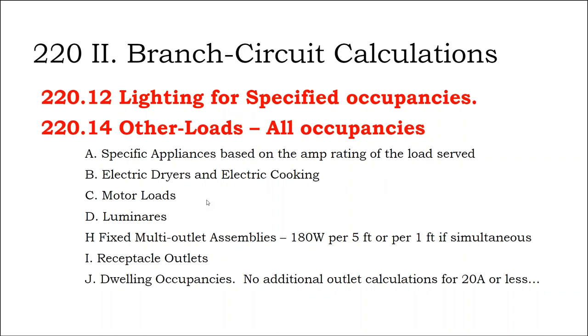They might all have little nuances that come along with saying, well, maybe not all the light bulbs in your house are going to be on at the same time. Well, how might that apply to dryers or stovetops? Generally speaking, if you have one stovetop in your building, we're going to assume that's going to be on at its full rated capacity.